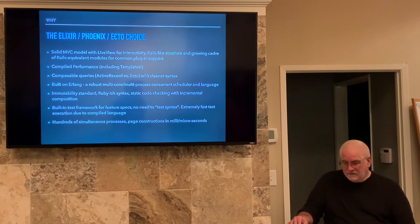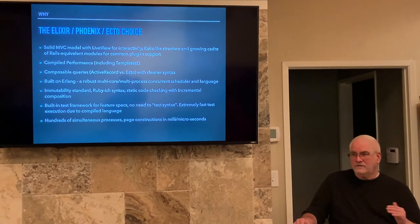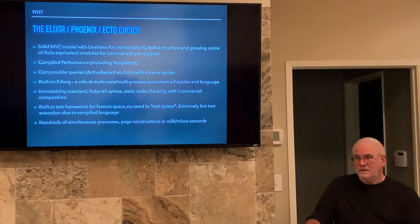It has a Ruby-like syntax, which I like. It has static code checking, so I don't have to run code to find out that the line I just wrote has a syntax error and isn't going to execute. That method doesn't exist. Yes, I know right away that the method doesn't exist, before I even deploy it into, God forbid, a production environment.